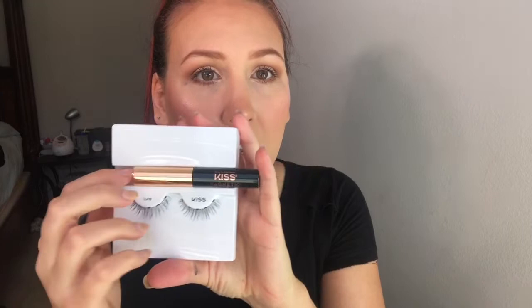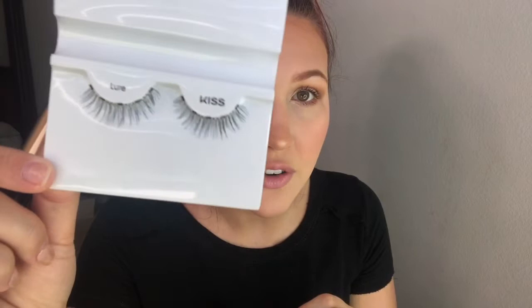So this one came with the magnetic liner. A lot of them don't come with it. You have to order them separately. I know that I have mascara right here, by the way. I'm waiting until it dries so I can scratch it off. These are the most natural looking ones that I could find, which is what I like in a false lash. I'm gonna go ahead and open up this liner.